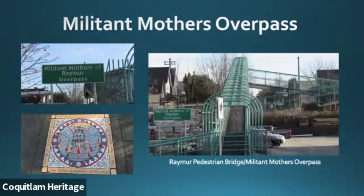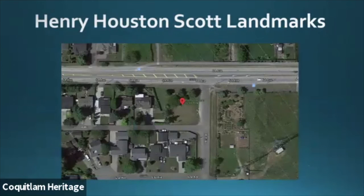So now we'll move to the next landmark, which is Henry Houston Scott Park. That little red dot shows you the location of the park. And if you cross the street, there's also a plaque to the Henry Houston Scott family. And there's also, I'll tell you that after.